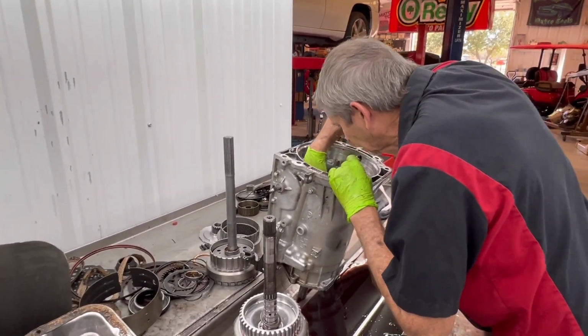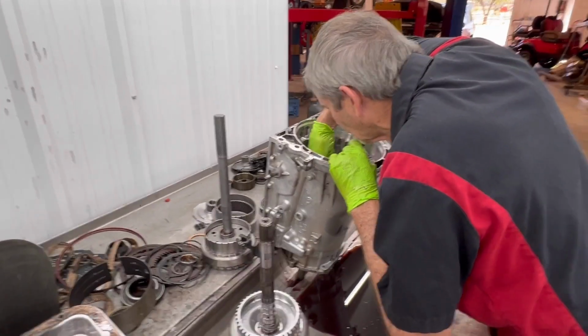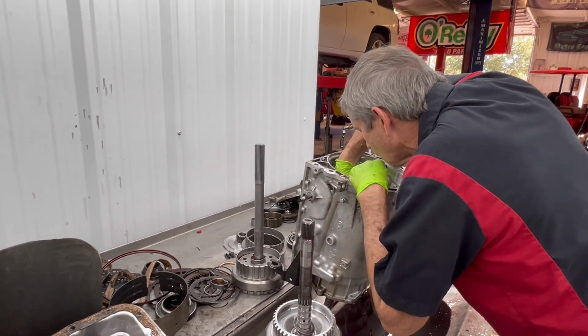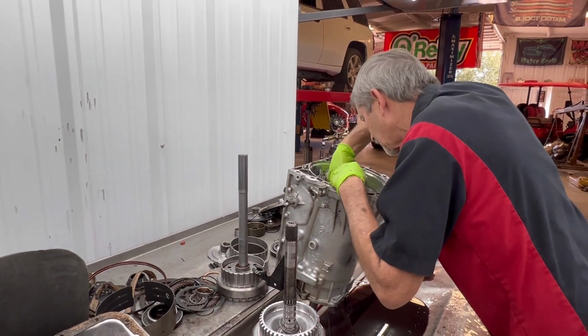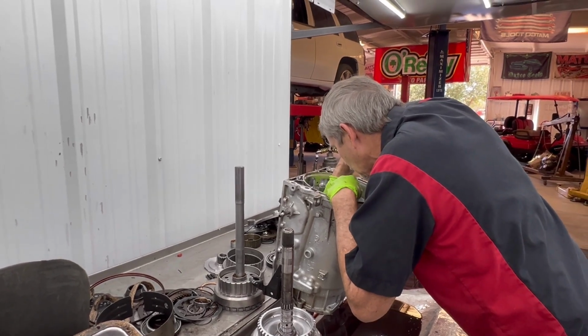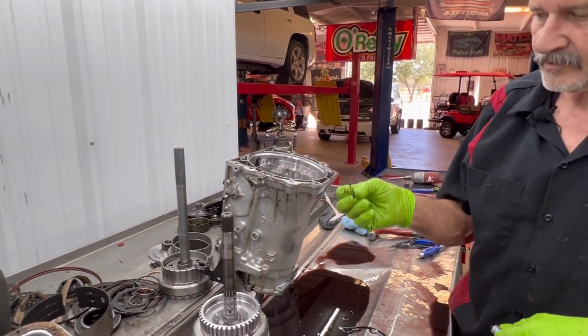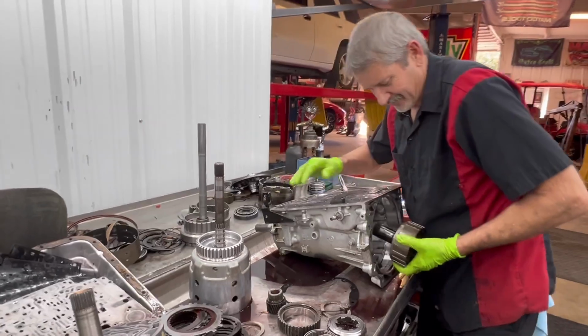This is all purple down in here, so hopefully I can get this out and apart. Wow. There we go. I say the new ones come in kits, so you can destroy them if you want to. Just throw it down there.